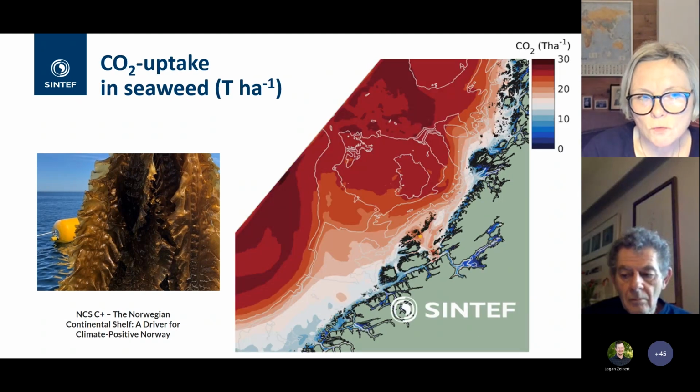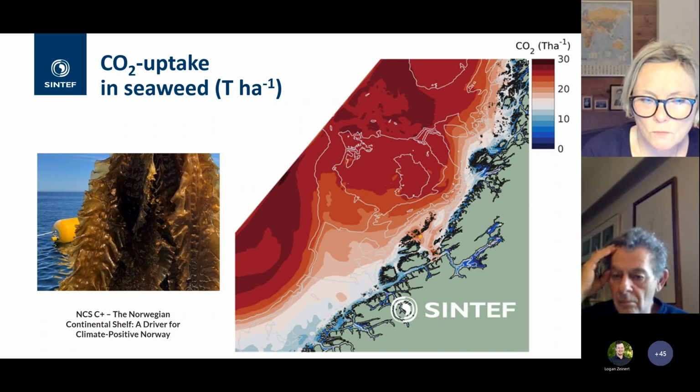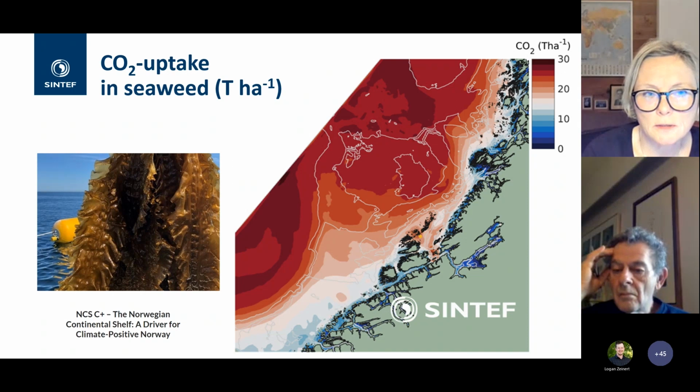And also for the CO2 uptake, that is of course very correlated with the biomass production. So we see that if we want to cultivate seaweed for CO2 removal, then we can find some spots, some places where we will have a quite good effect from that.